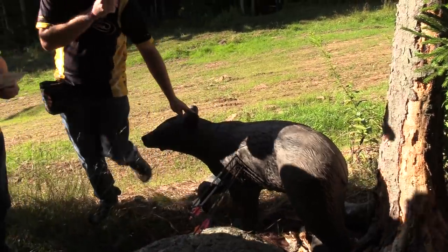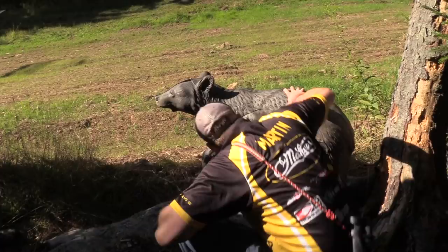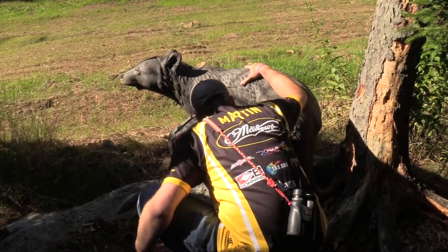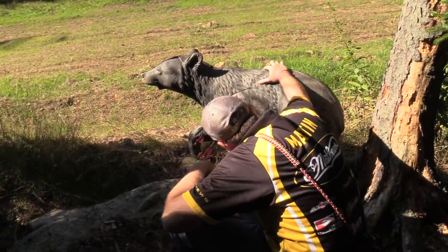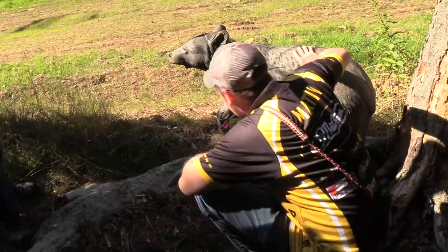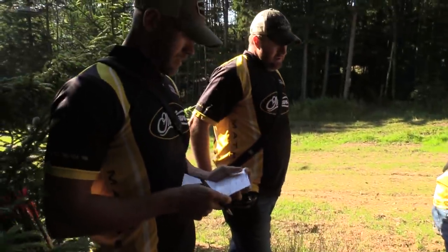Levi Morgan with another 11. Justin Martin, 11. Shot, Justin. Nathan Brooks with an 8. Danny with a 10. So Levi Morgan's going to open up his lead to 4 with only 4 targets to go.